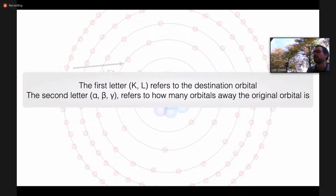Now, I'm mentioning the first letter, K and L. It is possible to get M-line emissions. In general, in my experience, M-line emissions mean one of two things. The object you're working with is dangerous or you are rich. It's one of those two. It's real. I'm going to give you a quick horror story about an M-line, actually.